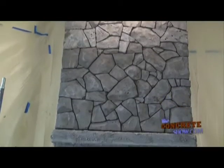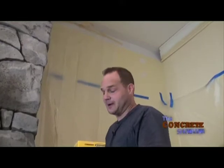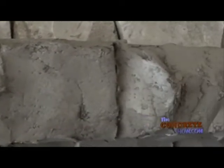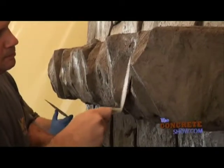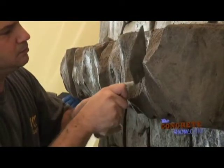Now that we're completed with the upper part of the fireplace, we're going to move to the mantle and to the hearth and deal with some of the challenges that we find there. The mantle is one of the more dramatic pieces of the fireplace. And for that, we add a lot of extra relief, a lot more detail and a lot more dimension from the face and from the side.